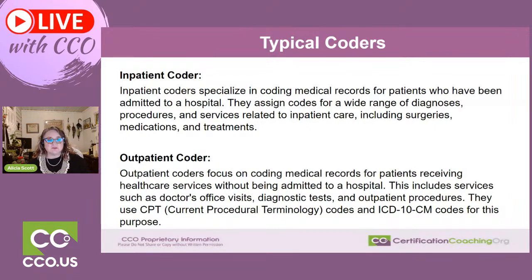Typically, when we think of coders, it's divided up into 2 areas. You have an inpatient coder and an outpatient coder. If you talk to somebody that's a coder, that's what I would ask them. Are you an inpatient coder or an outpatient coder? Probably 90% of the time, they're going to be outpatient coders. There's more opportunities in the outpatient coding arena, I guess I should say.